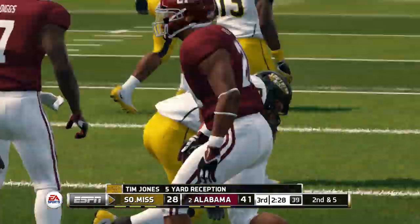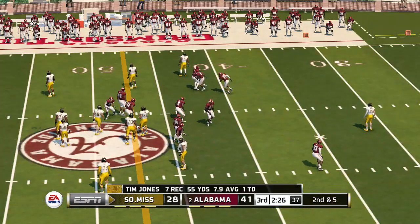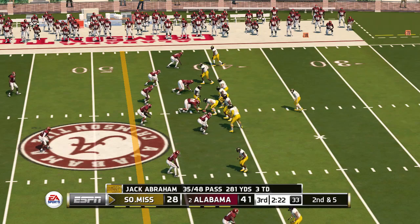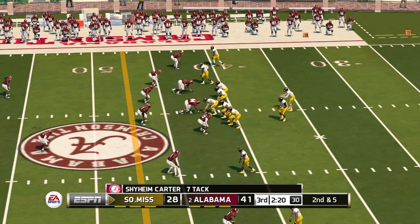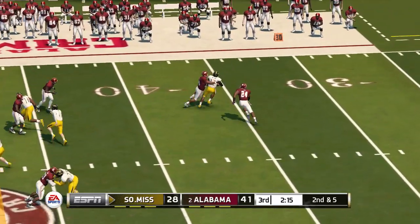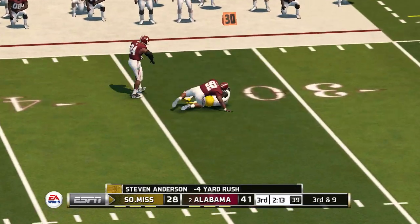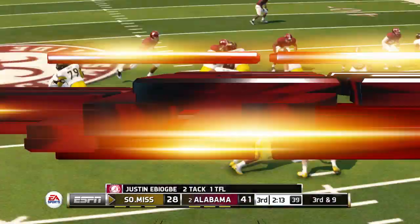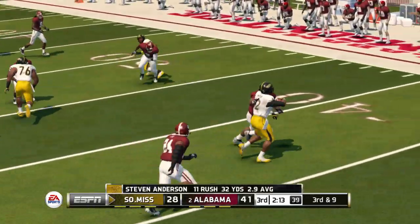Did you see how he looked that ball into his hands? That's how you catch a football. That brings him second and five. Mike 8! Here we go! Tackle at the 38. That is just a great play getting into the backfield. This guy is so quick that the ball carrier never had a chance.